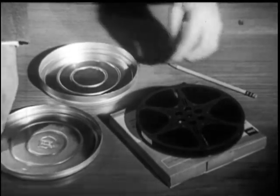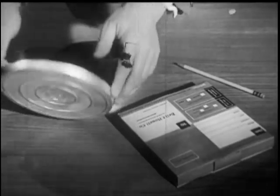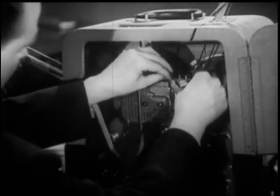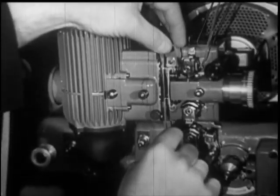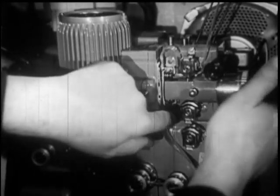Here is all you do. Take your single perforated 16mm film, sound or silent, to your Bell and Howell dealer, who in turn will send it to Bell and Howell, Chicago. Here in its modern laboratories, Bell and Howell will place a magnetic sound stripe on your film to receive your recording. If your film already has an optical soundtrack, the new magnetic sound stripe can be put alongside it. Your film will then have two soundtracks, either of which can be played as you choose.